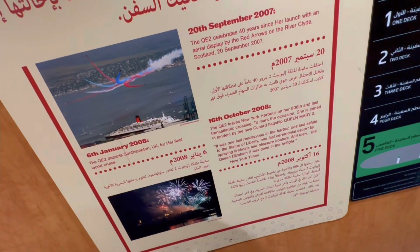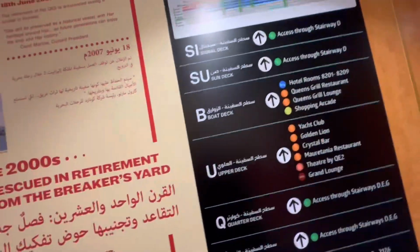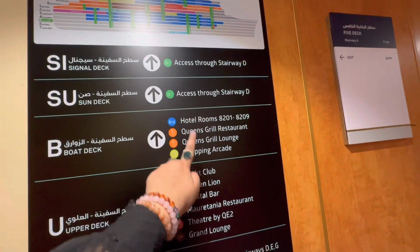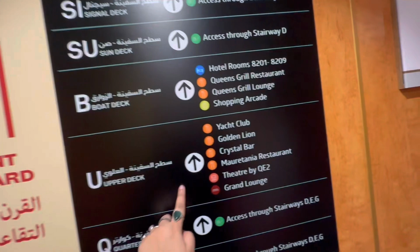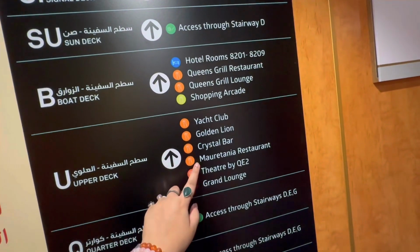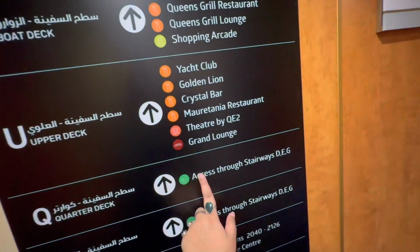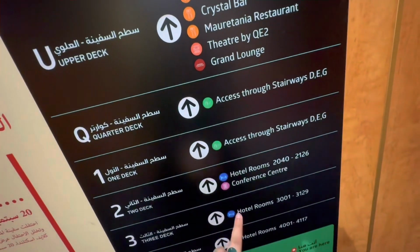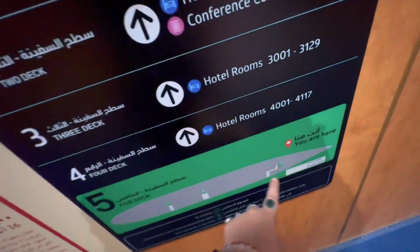You can see the key milestones that are being captured, and here is again a little bit of information on where the restaurants are, and there's a shopping arcade, there's a theater, there's a grand lounge, and there's so many things, right? And then how do you access those things? Some can only be accessed via a staircase and then a lift, some directly through lifts. So it gets a little confusing. That's what I told you, right?